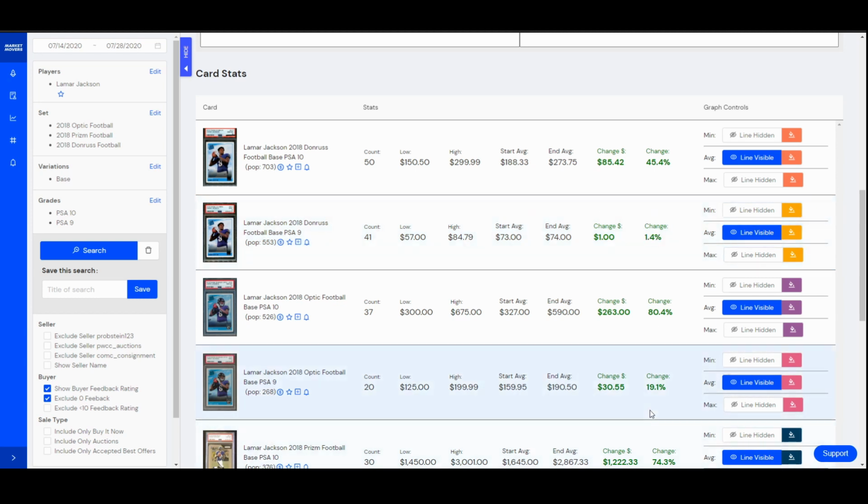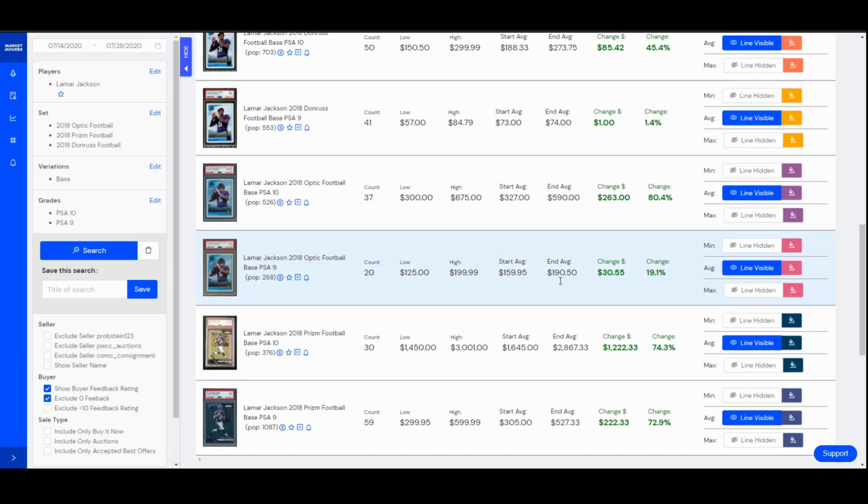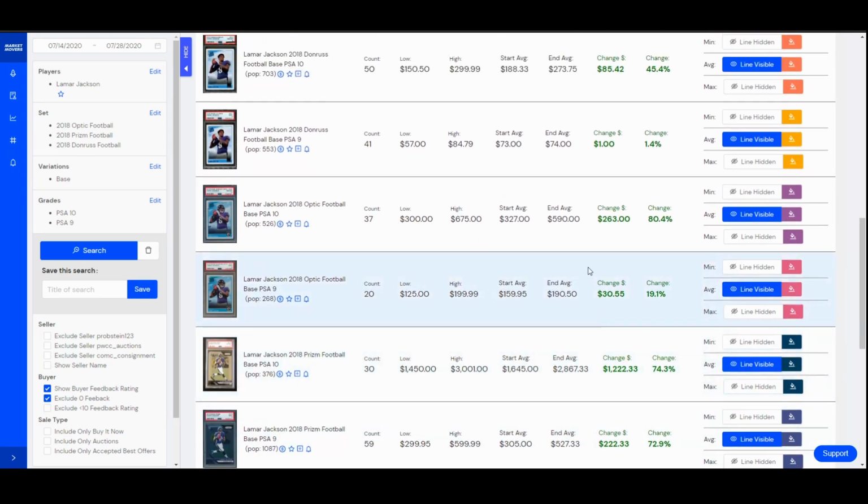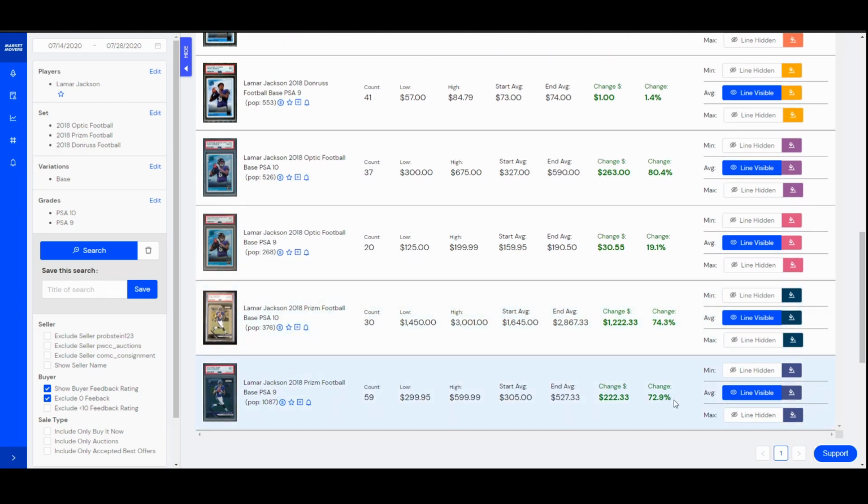But I think these PSA 9 Optics have some room to grow based off of what the Prism and his PSA 10 Optic has done. That gap to me seems too wide. I think this should be up about another $100, give or take. So there's a little bit of a multiplier effect when you start getting into these higher end numbers. I even think his PSA 9 Prism has some room to keep going up to catch up to this 10 price. This is a little too big, if you ask me.